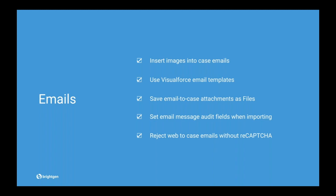When importing email messages, you can set the audit fields so they reflect the same information as the records that they're associated with. So when they were created, who sent them, what actually happened. And much like web to lead, you can reject web to case emails that don't use reCAPTCHA. But again, make sure you update the forms if you're going to do that, because obviously if you suddenly start rejecting all your web to case emails, that could be problematic.